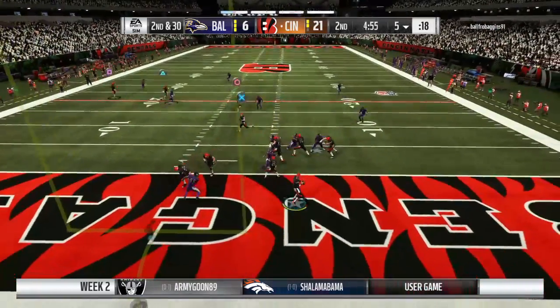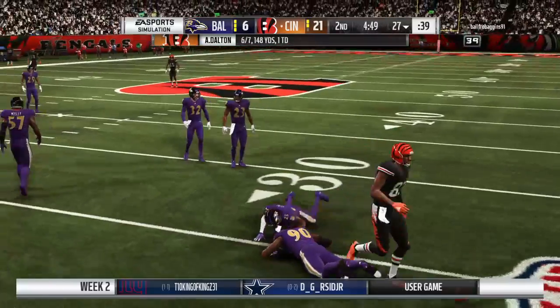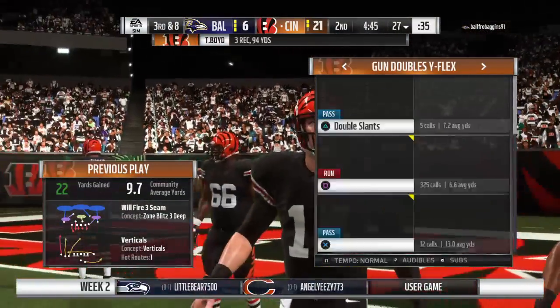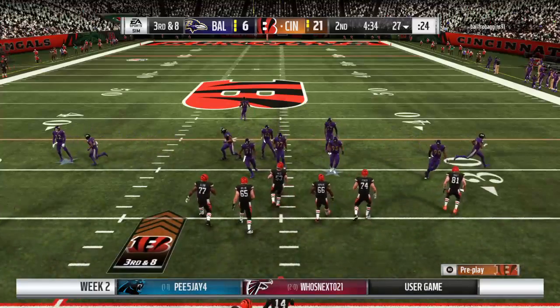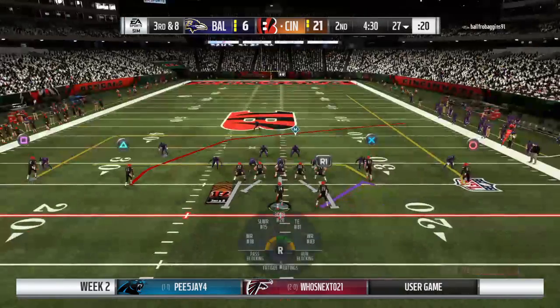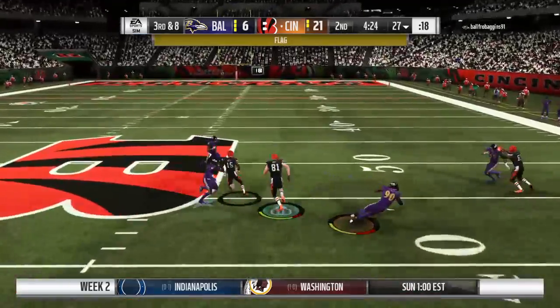It's 2nd down. Dalton looking. He's got his man on the crossing route. And they'll bring him down at the 27-yard line. A big gain there after going backwards, and that'll lead to a 3rd down. Go on the ball. On the ball. Nice. 3rd down, a shot here for Dalton.